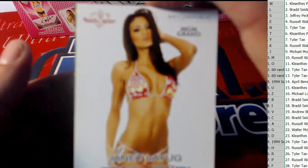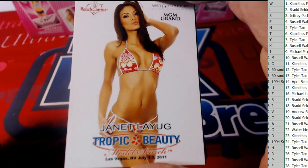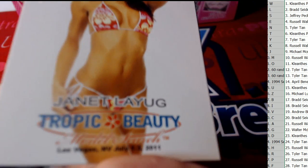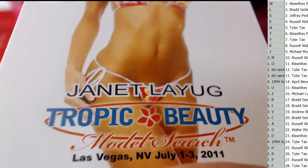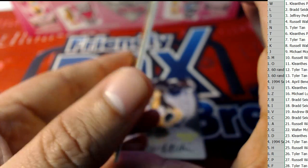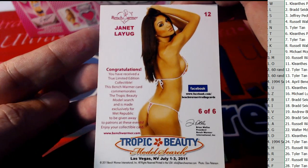Next up in the break, we have a MGM promo piece for the letter L owner. I think that's who it is. Letter L, yeah. All right. It's a promo piece. All right. Let me see, this is actually two. All right, letter L owner, way to go.